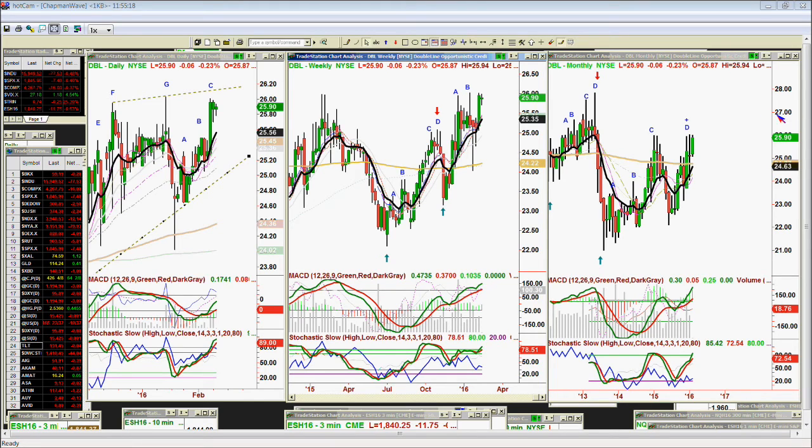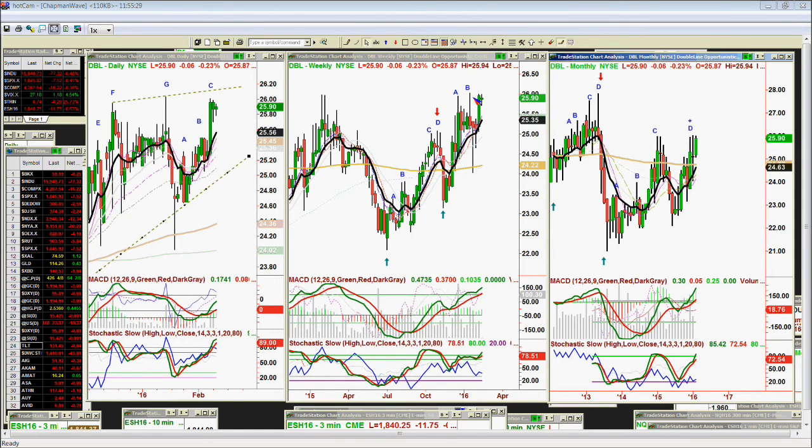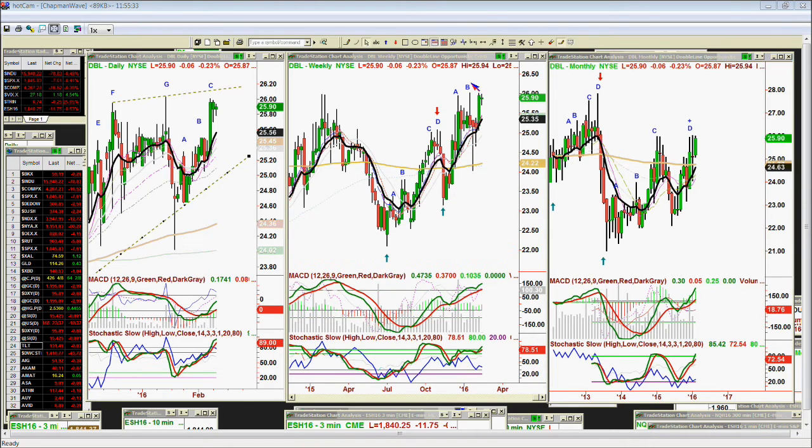Credit what? Credit. That's all it says, credit. It's looking very good. And yeah, the monthly is good. The technicals are improving, but it's the weekly that's actually shown that it should make a leg C above 2680, 2603. And that will almost automatically say that we could then get a D.